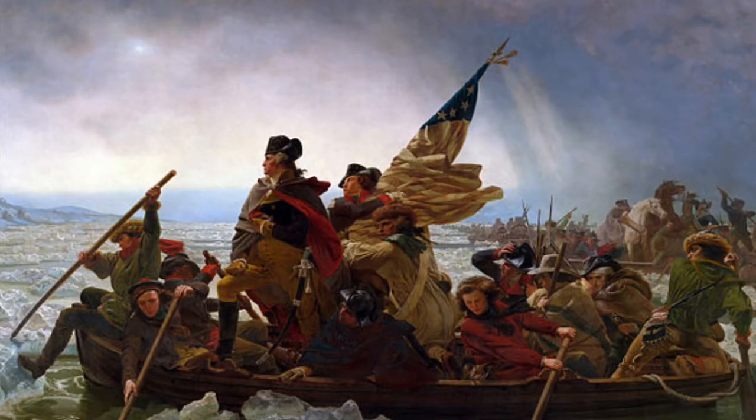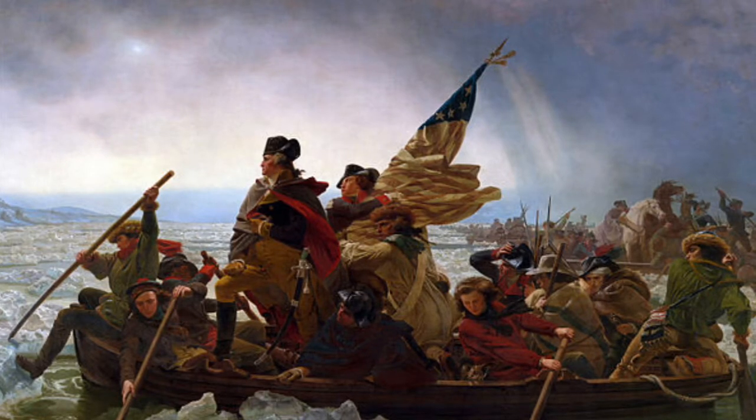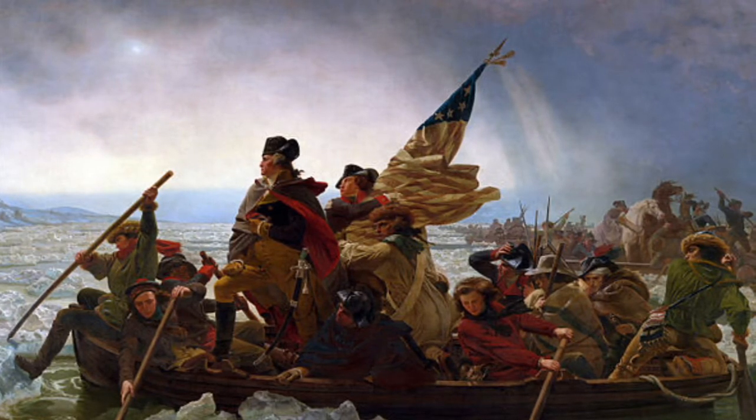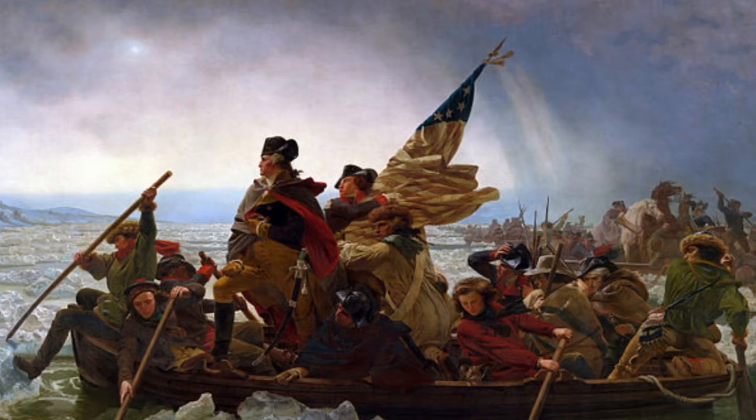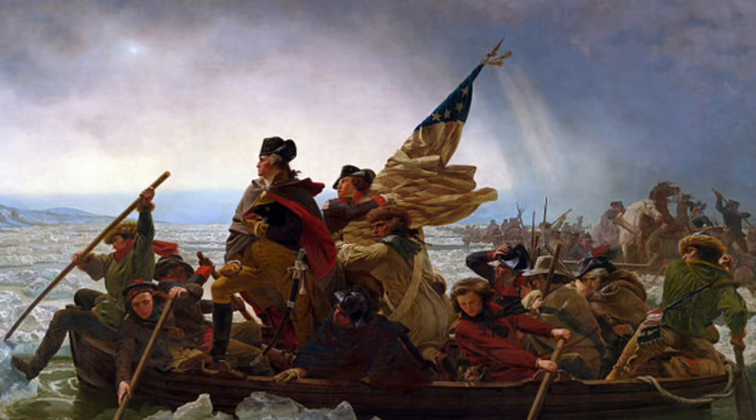Today, I would like to share with you guys how my family studies and logs works of visual art. Here we have Washington Crossing the Delaware by Emanuel Leutze. It was painted in 1851, so 75 years after this event occurred.